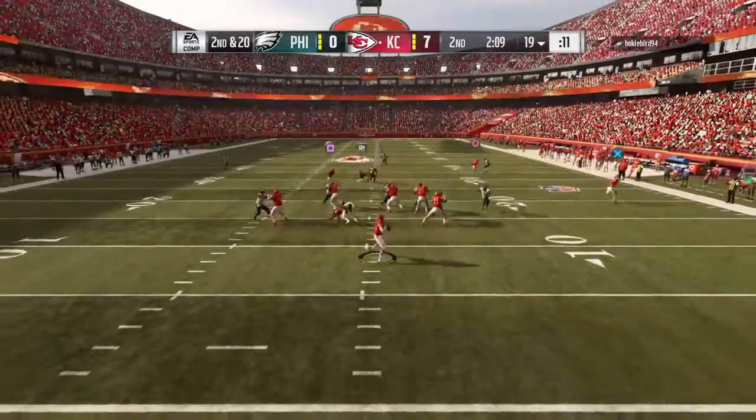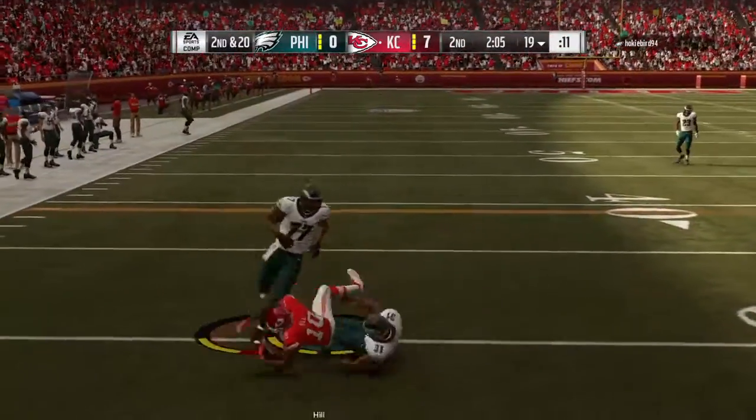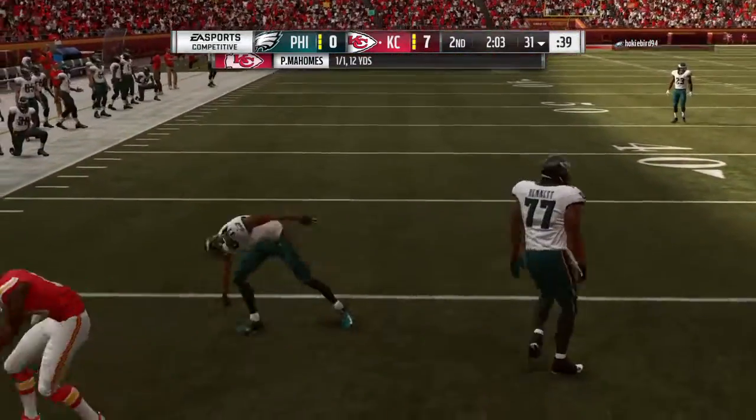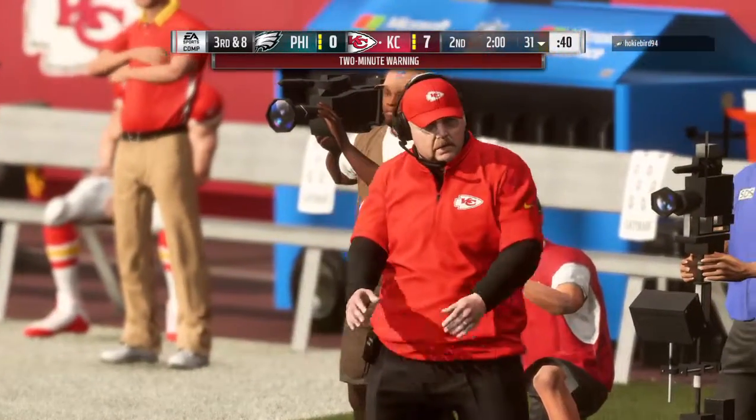Working from the gun, Mahomes. That one caught by Tyreek Hill, and they'll take him down at the 31-yard line. It's a pickup of 12, and that'll set up a 3rd down.